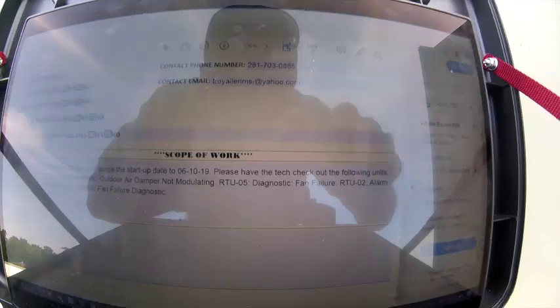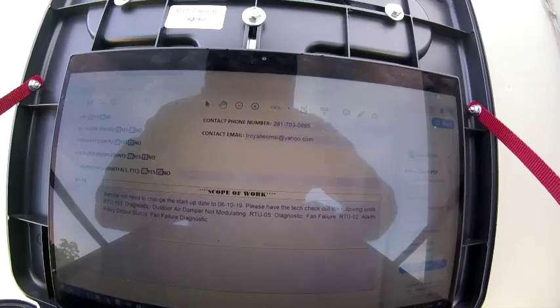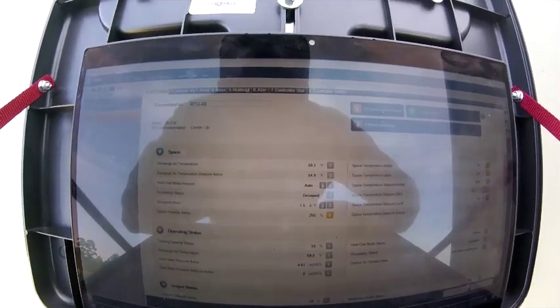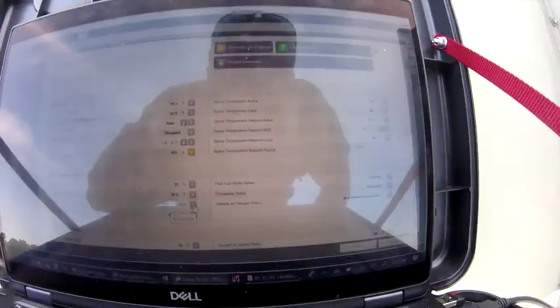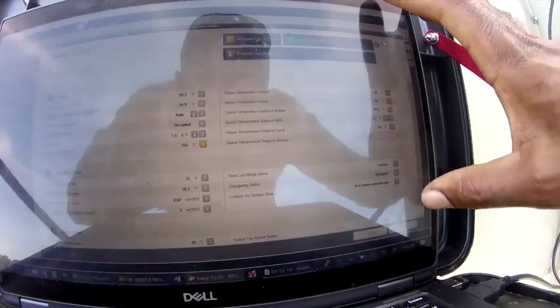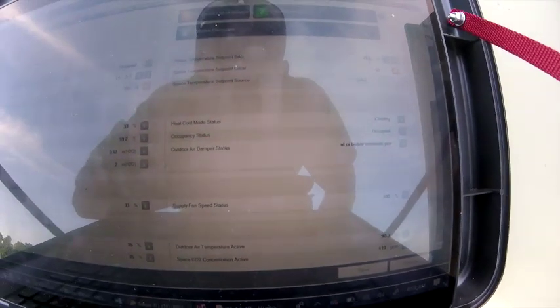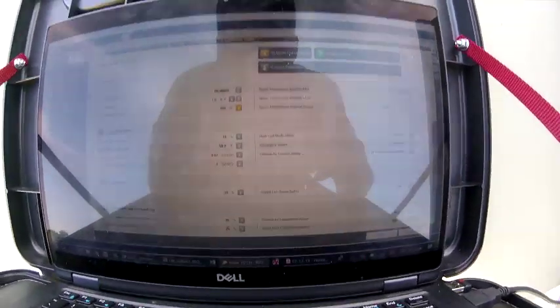Like I said, I think something's going on with that blower fan, but I think it's just the parameters. Let me see. It's set for 100%. So I'm gonna have to get in there though and look at that VFD and see what they got it set for.